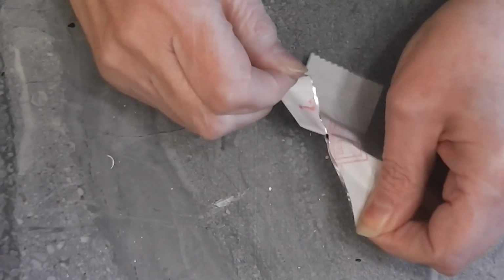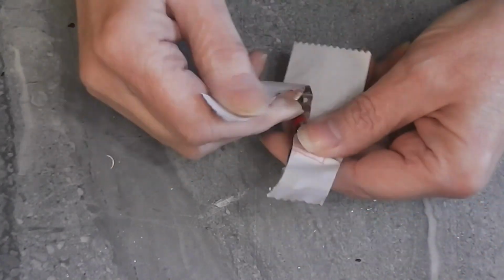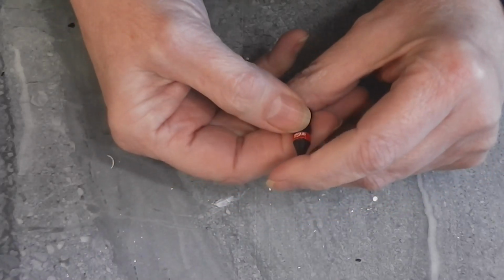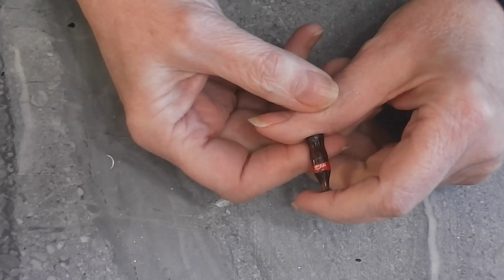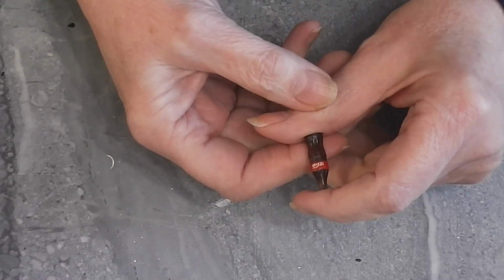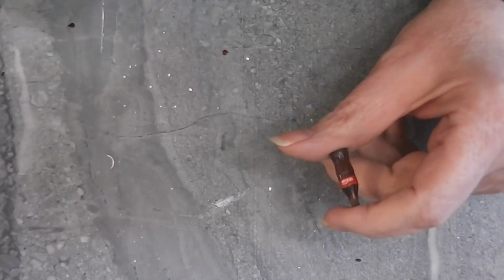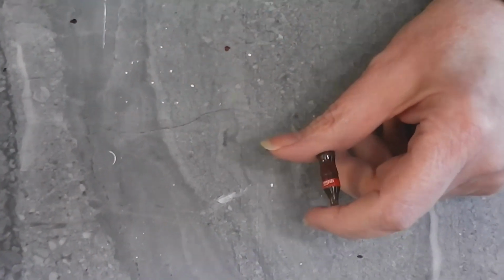All right, number 4. Oops, and a Coca-Cola bottle. We have quite a collection of Coca-Cola bottles, and I'm okay with that because they can go in so many mini scenes. You just kind of stick one over in the corner on the table or whatever, and it instantly looks lived in. Let's see what else we got.